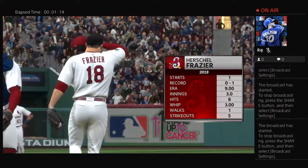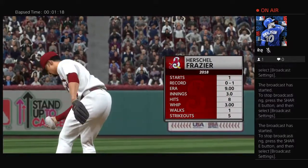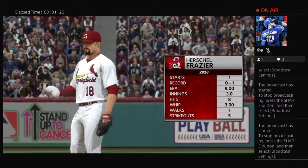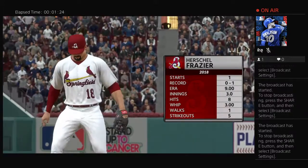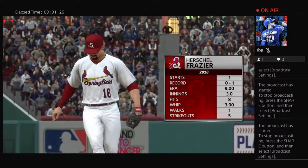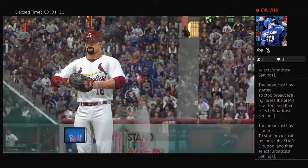Herschel Frazier will be on the bump for Game 2 of the series. What's your take on him, Dan? Hey, this guy has a 4-pitch repertoire, right? And those are a lot of nice options to have. You can go hard, soft. You can go in and out. And anytime you have 4 pitches, if you can throw them for strikes, you have the big advantage.